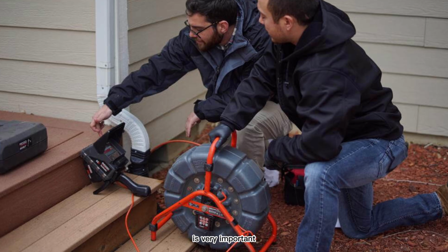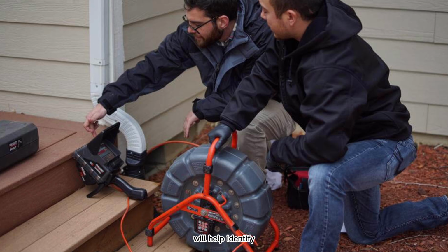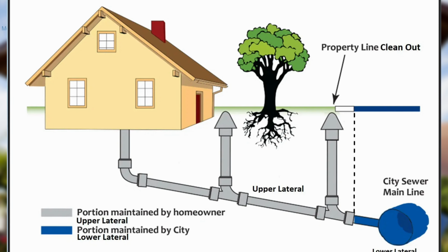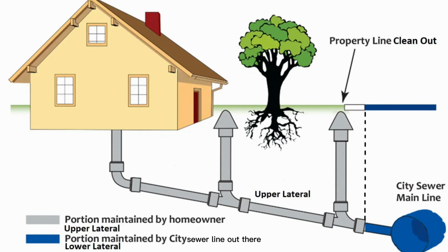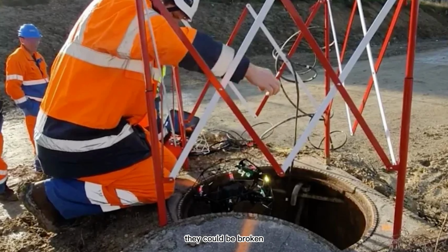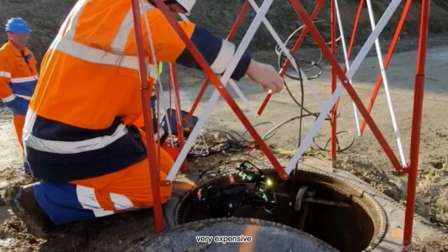A sewer scope is very important if you're on a sewer system. Sewer scopes will help identify any cracks, breaks, or stresses within that system, from the house all the way to the public line, where it actually goes into the public sewer line, because those could be extremely expensive to get taken care of. They could be clogged, they could be broken, there could be roots going through, all kinds of different things that could get very, very expensive.